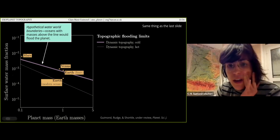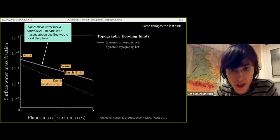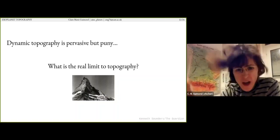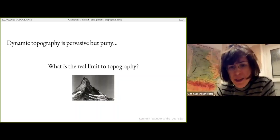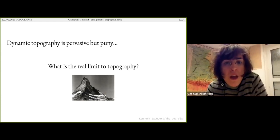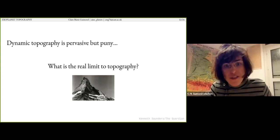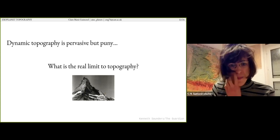So down here is the actual mass fraction of Earth's ocean today, also for context. So obviously, dynamic topography is a lower limit to the true topography. And maybe you want me to talk about some more realistic limits. So the question is, what controls the ultimate height of mountains?